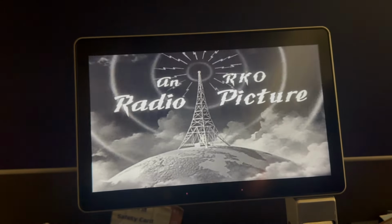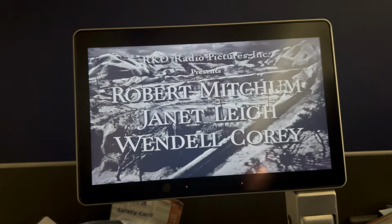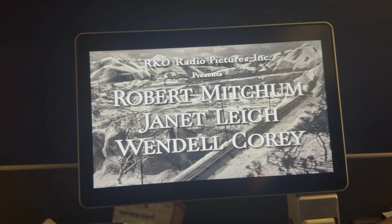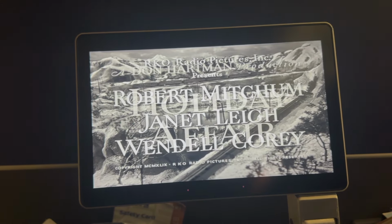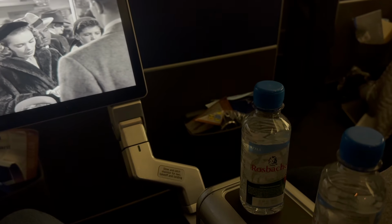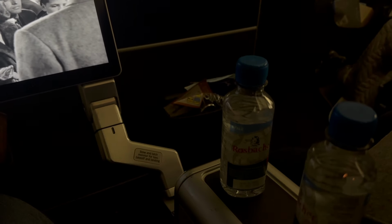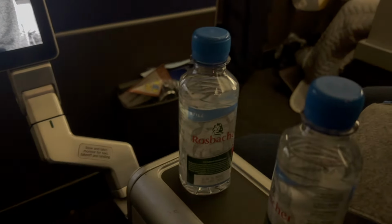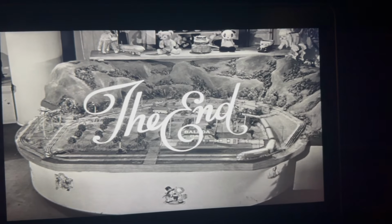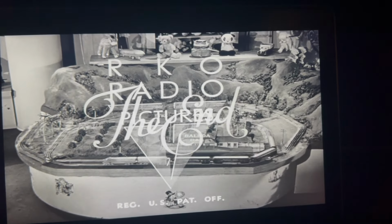We were flying on December 16, and it being Christmas season, there were some Christmas films on offer. Holiday Affair is one of those oldie but goodie type movies. If you don't know it, you really should watch it sometime. While I was watching it, water was brought around to all the passengers in premium economy. Well, that one ended, and it's time to watch something else Christmassy.